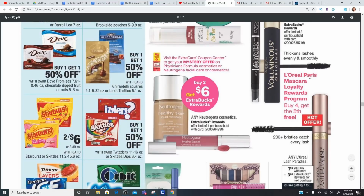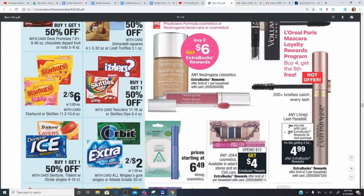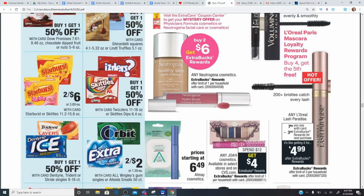The L'Oreal Paris Mascara Loyalty Program, buy 4, get the 5th free. We also have any L'Oreal Lash Paradise will be just $7.99. You're going to get a $3 extra buck. There is a $2 printable coupon from coupons.com. And if you have the $4 instant coupon from the current week, it makes it free and a $1 moneymaker. So that'll be a great deal as well.